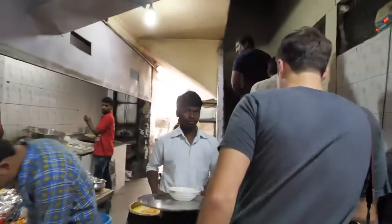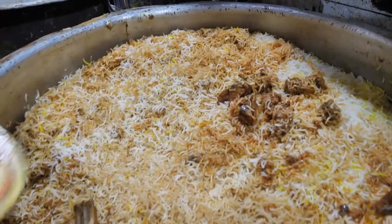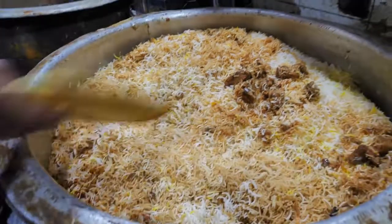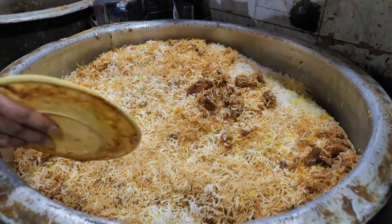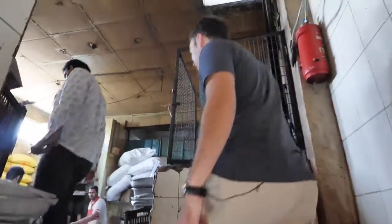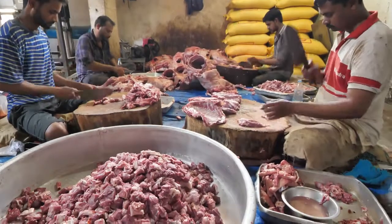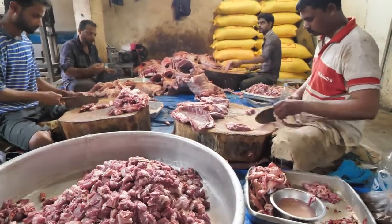Oh yeah, look at this. Oh, you can see the biryani being scooped over there, but they make it upstairs. Here we go, guys. We're going up to biryani heaven. Oh, look at this. Look at all the meat. Gosht biryani. Yeah. Wow.